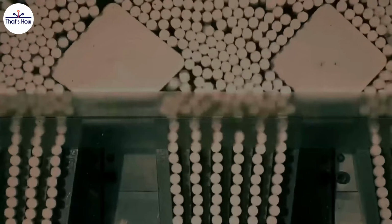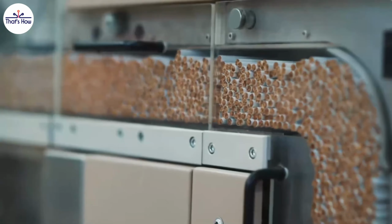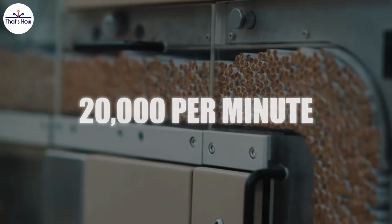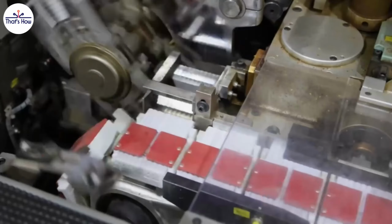Rolling and cutting. With the tobacco prepared, it's time to roll and cut the cigarettes. The shredded tobacco moves to high-speed rolling machines that can produce up to 20,000 cigarettes per minute. The process is an impressive display of precision and efficiency.